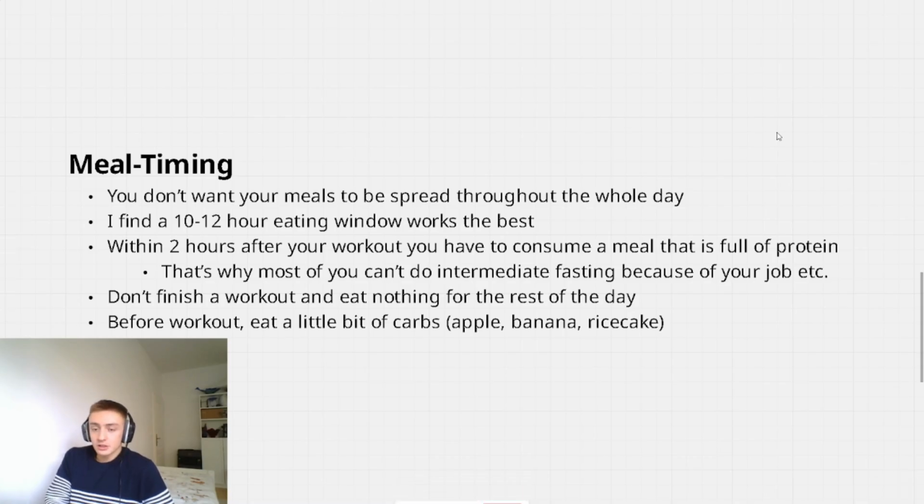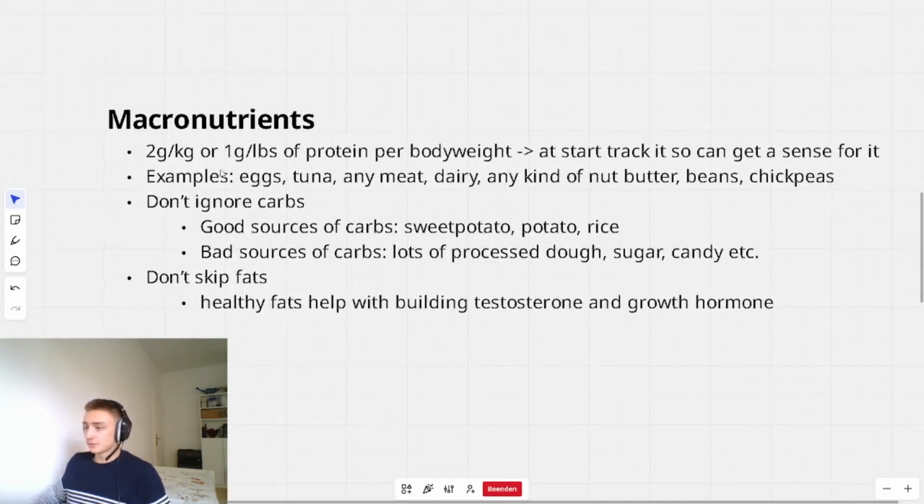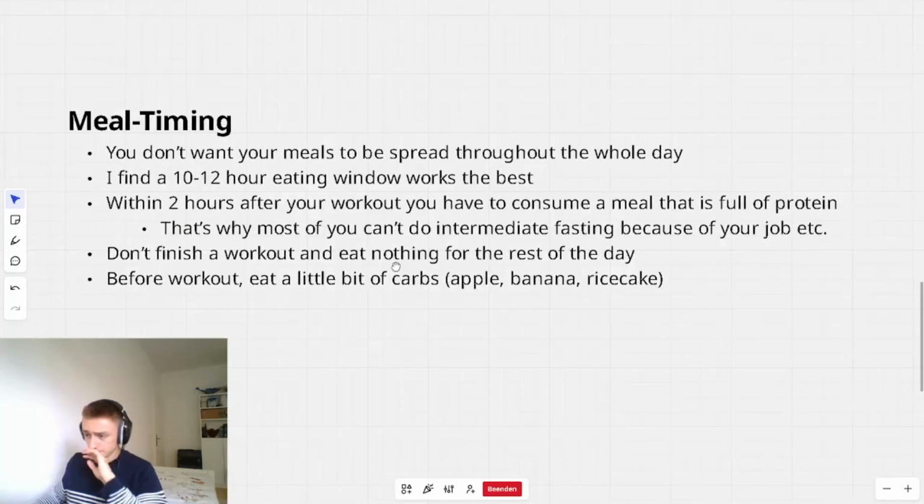If you can finish a workout at the earliest at 7 p.m., for example, but you ate breakfast at 7 a.m., it's better to eat after the workout than to stick to the intermittent fasting stuff, because this might be good for cutting, but if you want to gain muscle, please always eat after your workouts. Ideally within 2 hours, and eat a high protein meal. Don't eat donuts or ice cream or whatever. Eat these things that we talked about after your workout.